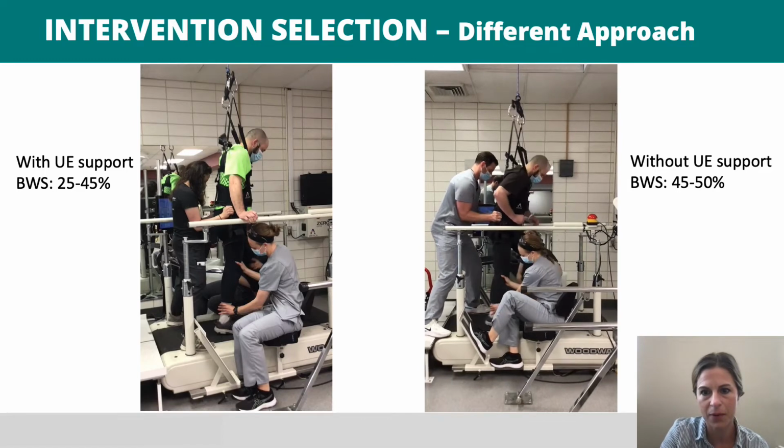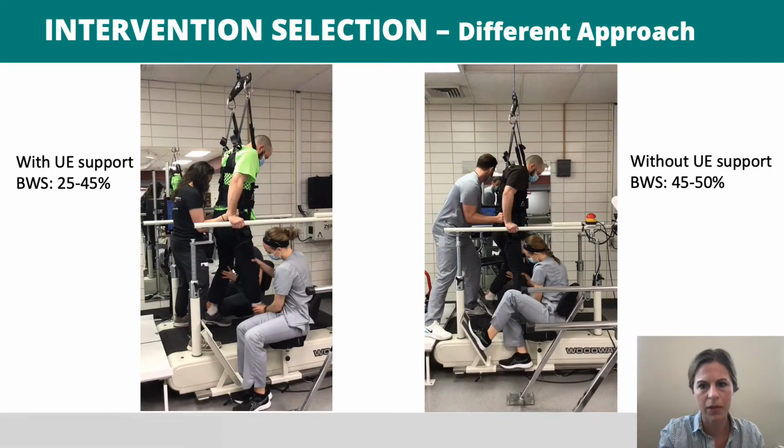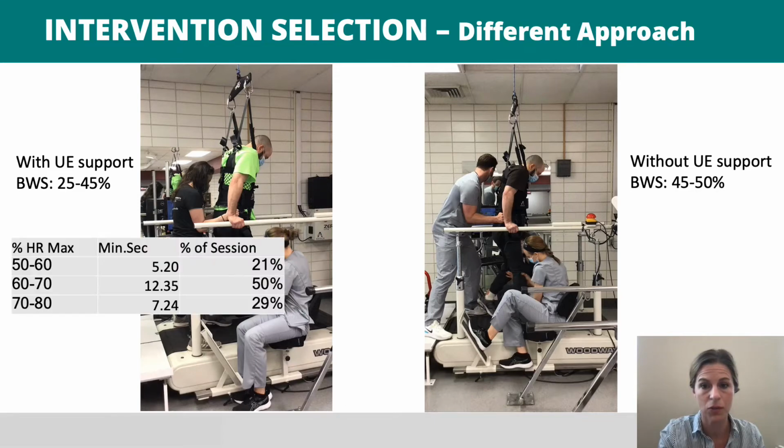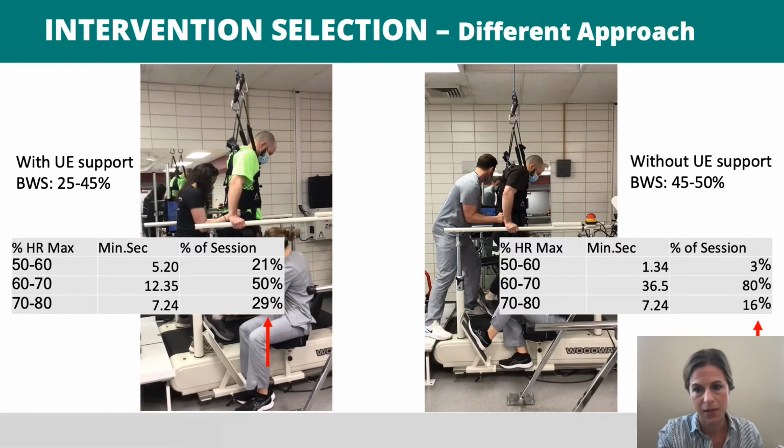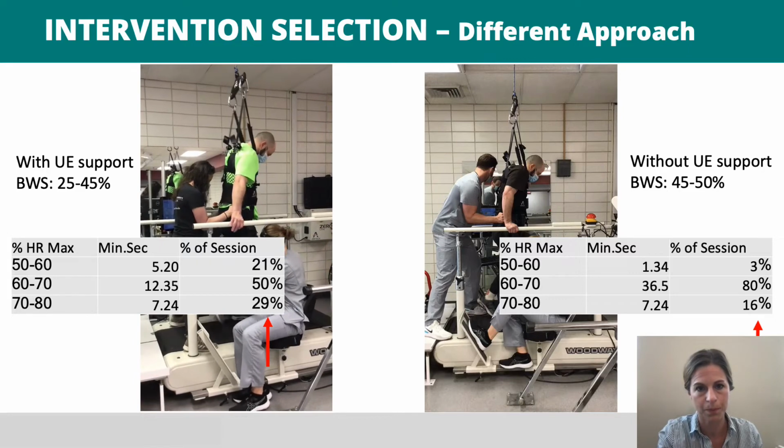In the second video, the resident experimented with decreasing upper extremity reliance. However, this resulted in having to increase the body weight support to 45 to 50%. While it appears that this person is working intensely during these trials, perhaps even more so during the second video, he achieved the target heart rate zone only 29%, or about a third of the total session in video 1, compared to only 16% of the time in video 2.